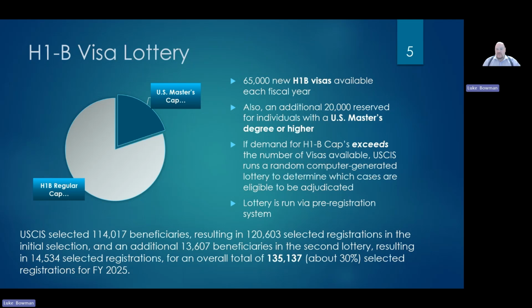We see a random computer-generated lottery any time that the H-1B cap exceeds the available numbers. That has been the case every year since 2014. So it's pretty much anticipated in the industry and by USCIS. It's just a given. We're going to see a random lottery.